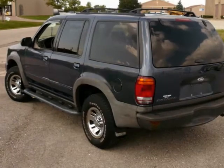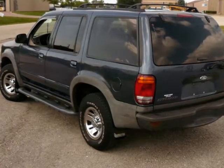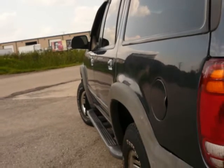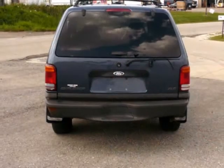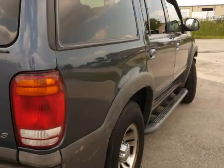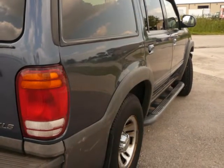The powerful V6 engine starts right up the instant you turn the key, and provides you with all the power you need. The interior provides you with the power and luxury options that are to be expected on a 2000 Ford Explorer. Power seats, locks, windows and a great sound system with a built-in CD player.